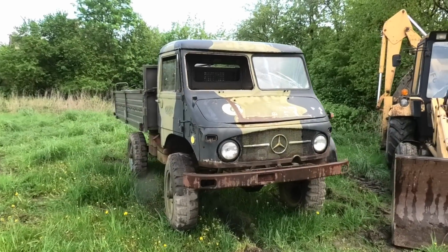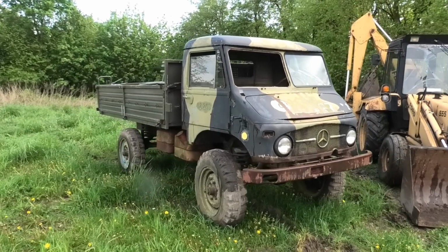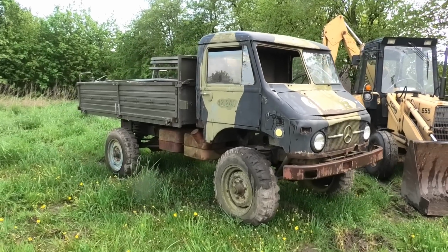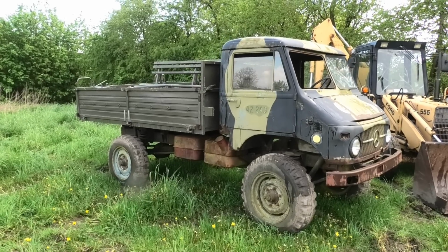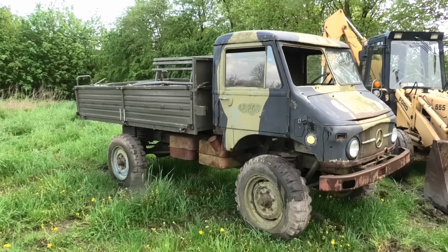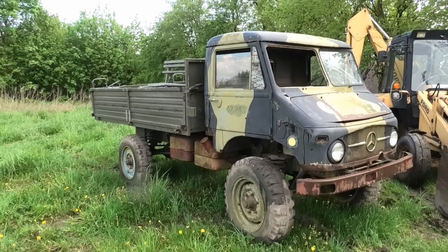Now, this vehicle has been many different people's project truck, but somehow it's just been getting worse and worse over the years, and it was almost scrapped, but it ended up here at my place, and it turns out that this particular vehicle actually has a little bit of a special history from its military life, so there may just be something completely different happening with this one, but I'm gonna give you a video update on that as soon as I know more.